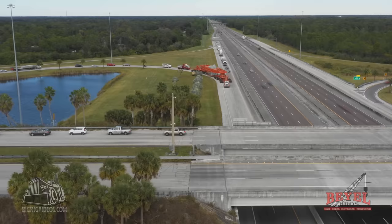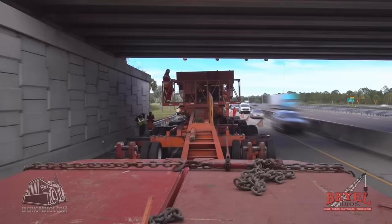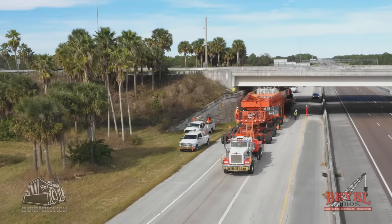Craig's going to be about 3 feet from the edge of the wall as he goes under. Looking good so far, looking good. Clearing the bridge by a foot. The officer said he's going to give us the whole road till we get off, so if you need to move left or right, you're good.